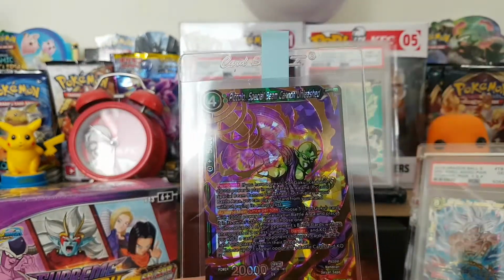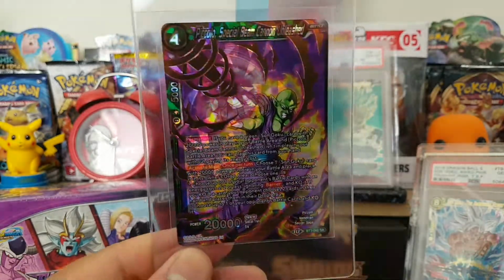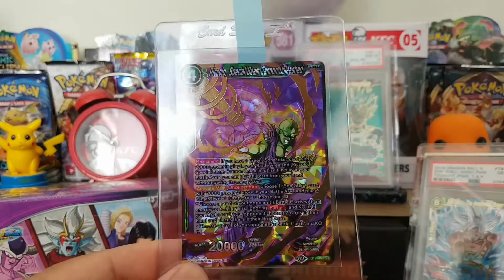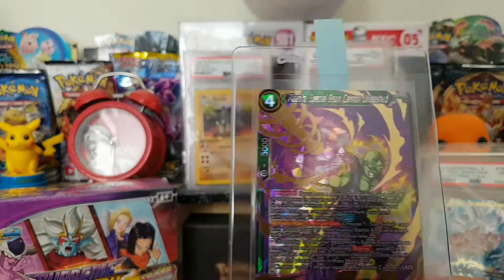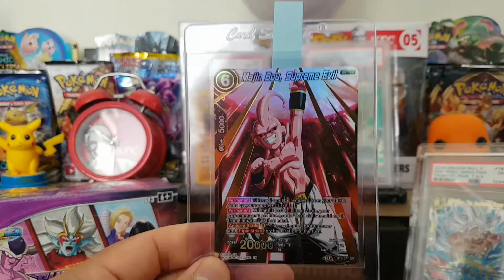So here's a couple of Piccolos that I thought looked really cool with a foil. These are just SRs, so nothing super rare. Some of these definitely might have to change in regards to grading or not. I guess it's all timing, really.